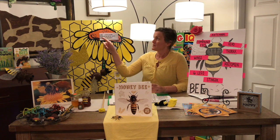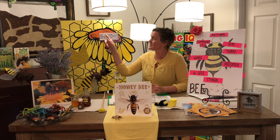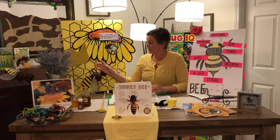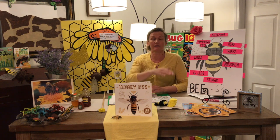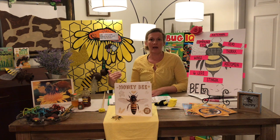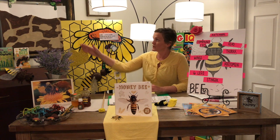Very important because in our flowers, there's this little tiny dust. It's called pollen. And what the bees do is they carry it from flower to flower, which helps them to grow. And they also bring some back to their home, which is their hive.